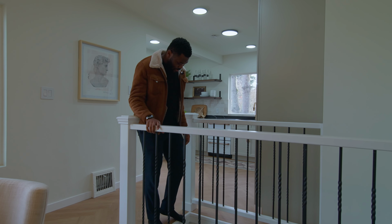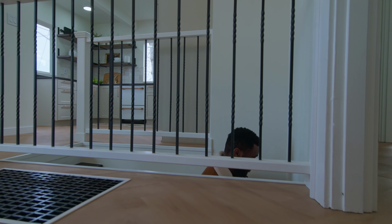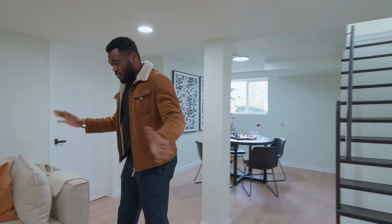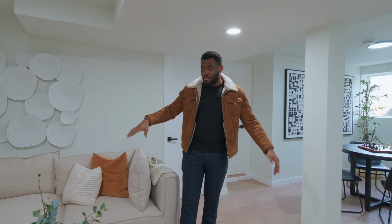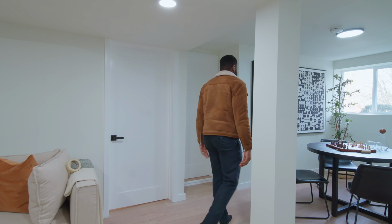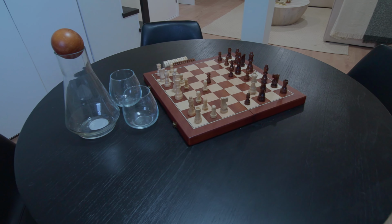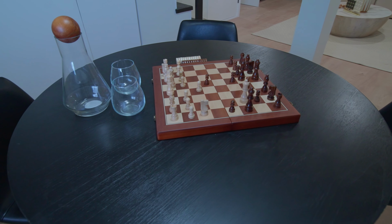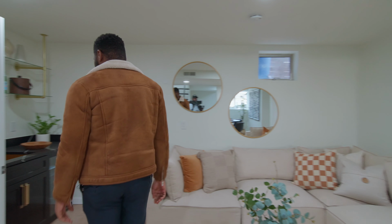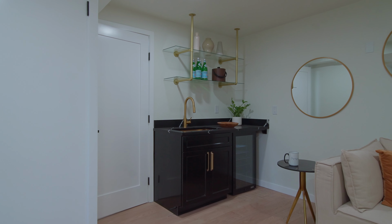Let's go check out our basement. Here we are in the basement. We have another living space here, seating area or family room, however you want to call it. And we have this, which could be a dining table or even a gaming table to enjoy playing chess or checkers with your friends. On this side, we have a small kitchenette, beautiful sink, and we have a little fridge to keep your drinks cool and water.